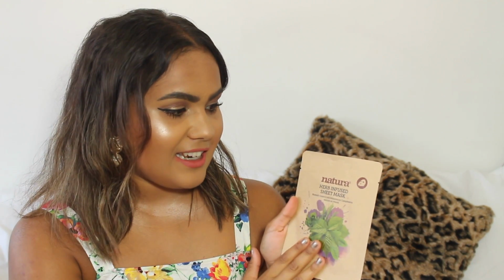Okay, so this brings us to our last product of the beauty box, and it is something from the brand Natura. I'm not too sure how to pronounce it. However, it's a herb infused sheet mask, blemish control and rebalances complexion. Okie dokie, let's see what it says in here. I love a good sheet mask, you can't go wrong with them.